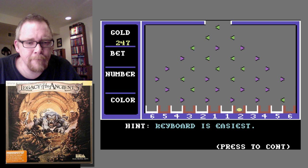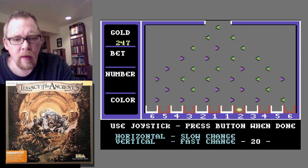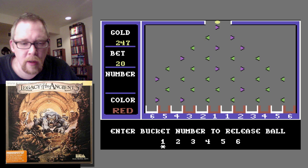Okay. Keyboard is easy. There's no practice. Let's bet. Bet 20. What do I get? I get 1 through 6? Ah, this looks hard. Oh, you gotta guess in advance. Okay. Let's say red. I'm gonna go with 3.